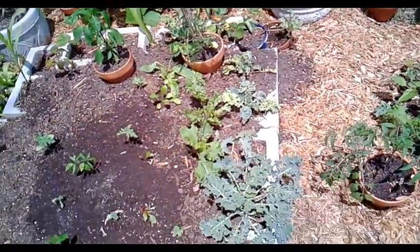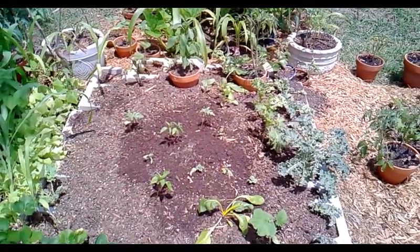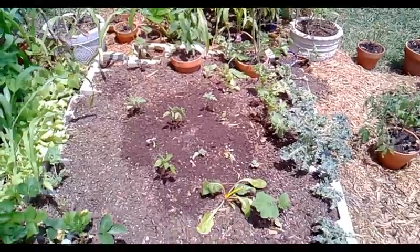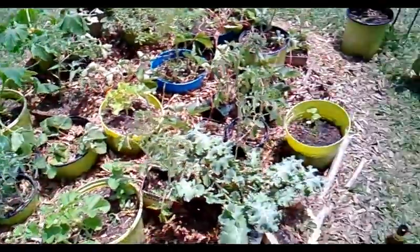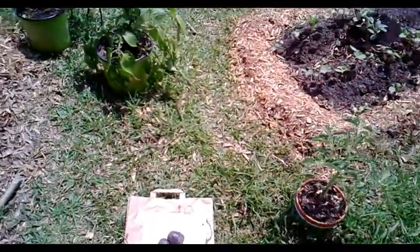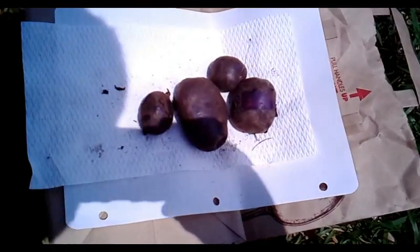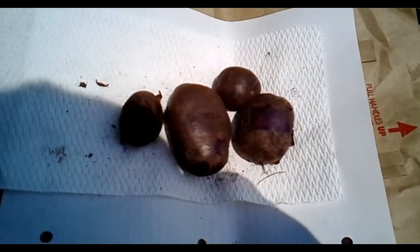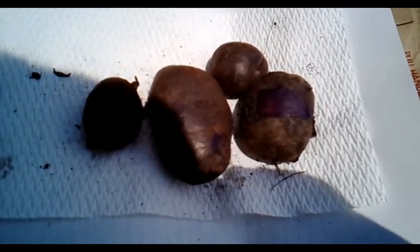We've finished cleaning out this plot here where the Alaska peas had taken over and were shading out everything. And now we'll be able to replant some things like purple jalapenos and maybe some watermelons here. I'm really excited about the blue potatoes. So we talked about potatoes, Solanum tuberosum, nightshade, starchy tuber vegetable, extremely easy to grow, great food security crop.